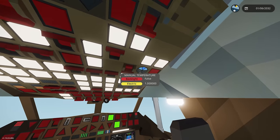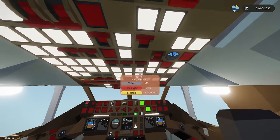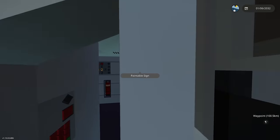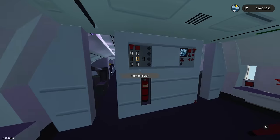Okay, so normally if there's some type of issue going on with that, we need to turn on pack flows, and we got the packs on here. Isolation valve, no clue what that means. Let's see here. Maybe there's like a heating thing on this flight attendant panel. I'm sure there is. Panel lights, lamp test. Lamp test. Okay, lamps work, I guess.